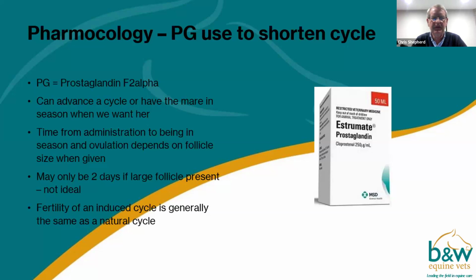A common question that often comes up is: is the fertility of an induced cycle the same as a natural cycle? In nearly all cases, we would say yes, it is. Don't be afraid of using it. Just one scenario that can be difficult, and we always like to scan mares before we inject prostaglandin. If they've already got quite a big follicle, when we administer it, they can come in season and ovulate really quickly, and that's not ideal. But in other respects, we use it a lot, and it's really useful.